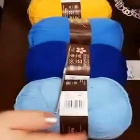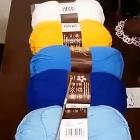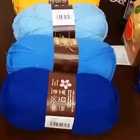Sai is doing the blue colourway for the mini butterflies first. It'll look prettier if I do it like this. That's it. Yeah, there we go. So that's A, B, and C.